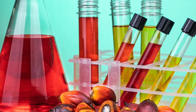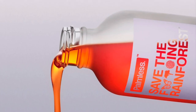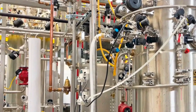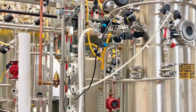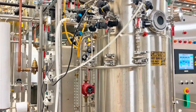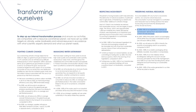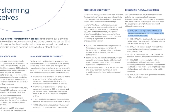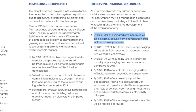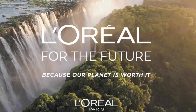Companies like C16 Biosciences and Genomatica are using precision fermentation to create molecular alternatives to palm oil derivatives, potentially saving millions of acres of rainforest while producing pure, more consistent ingredients. This reduced environmental footprint isn't just theoretical, it's being quantified through rigorous life cycle assessments. L'Oreal, for instance, has committed to ensuring that 95% of its ingredients will be bio-based, derived from abundant minerals or from circular processes by 2030 as part of their L'Oreal for the Future sustainability program.